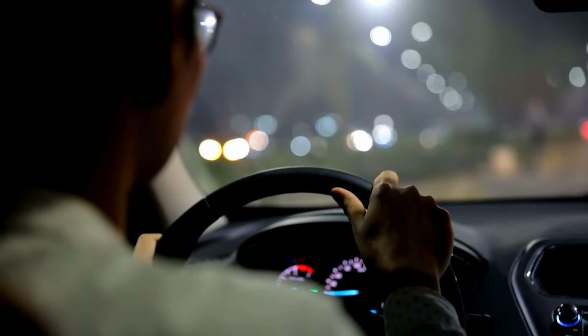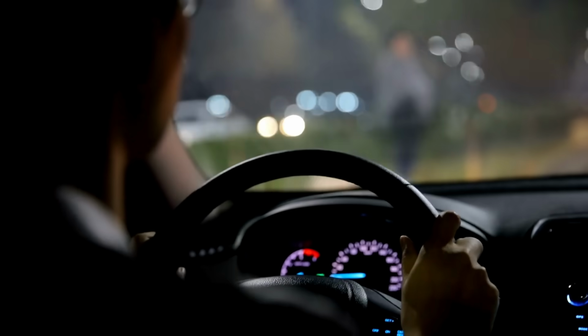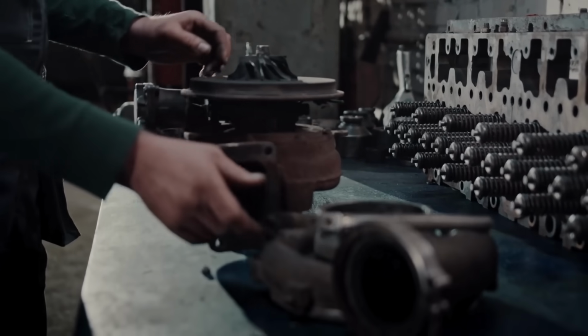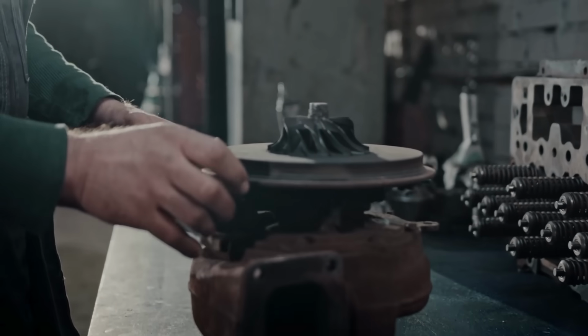Whether you're driving a modest little hatchback or a full-blown performance machine, there's a good chance a turbo is quietly working behind the scenes, giving you that extra pull, that quicker response, or just a smoother, more efficient ride. It's a small device with a big impact, and it's one more reason modern engines are as impressive as they are today.